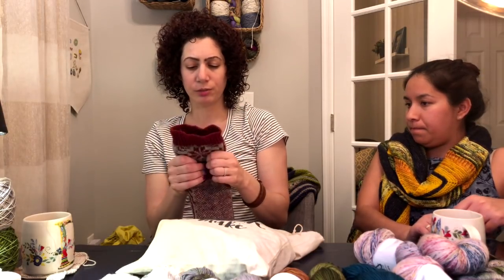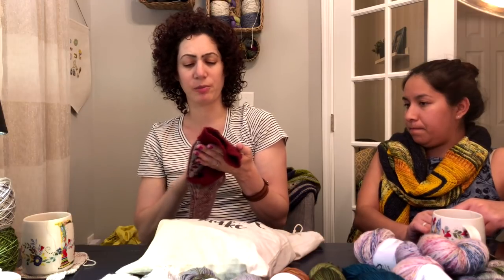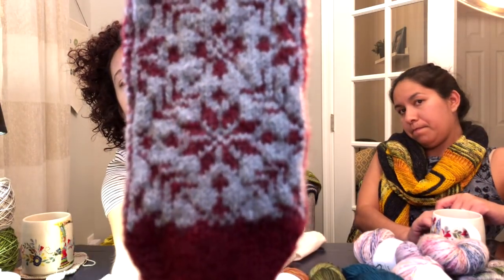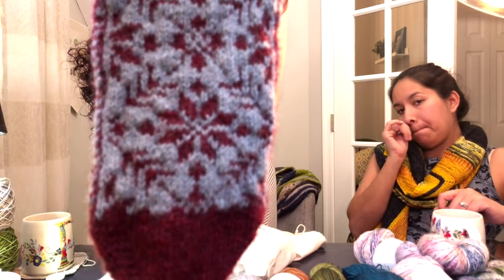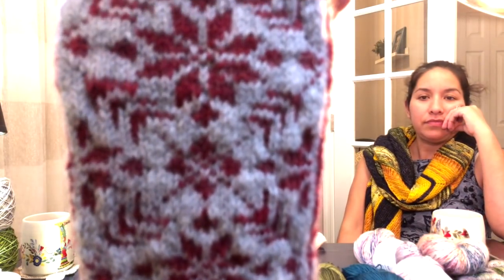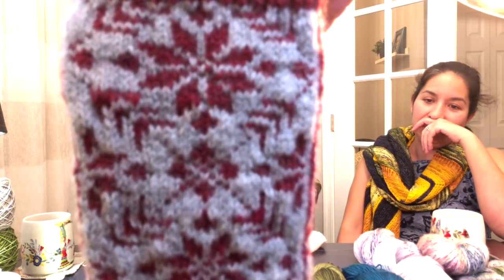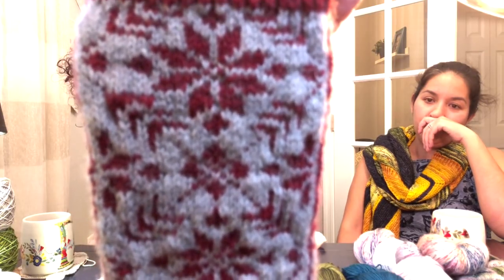And if you can see up close, this project is my first project learning to do colorwork with two hands. So my stitches are a lot smoother up top than on the foot because I got more comfortable knitting with it. On the bottom it's a little bit more, I guess, bubbly. And the top is a lot smoother. I'm not upset about it. I'm totally fine about it. It was a good learning project. I still love them. I think it'll block out.